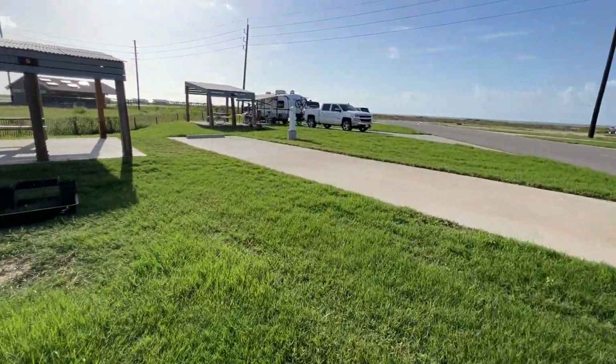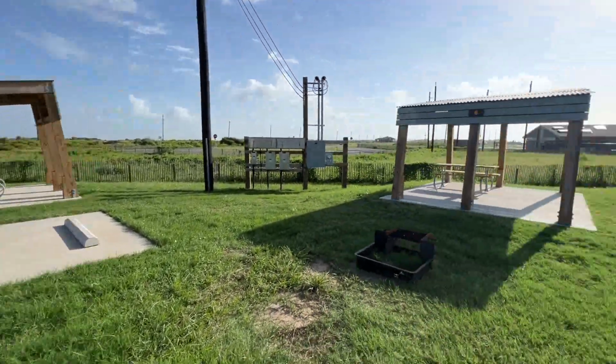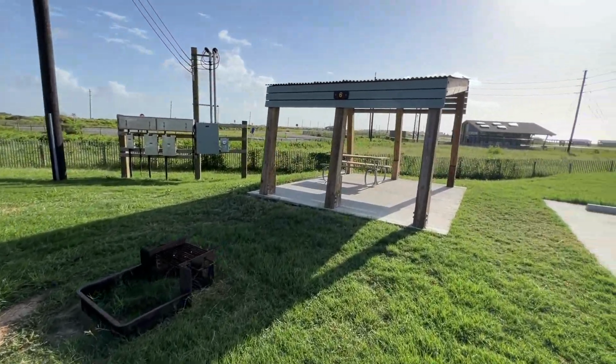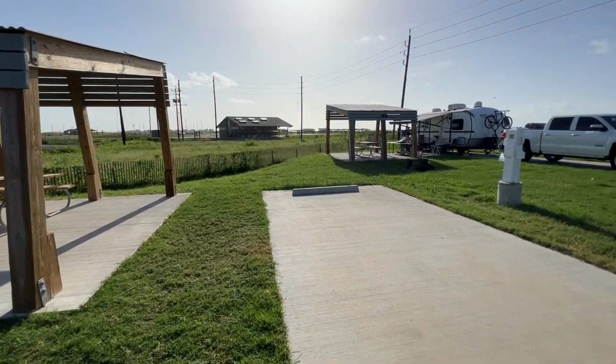And then I'm just kind of crossing the yard here. This is 6. So that was 5. This is 6. Same thing, in-ground grill, fire ring. Everything's similar. So really, really nice.